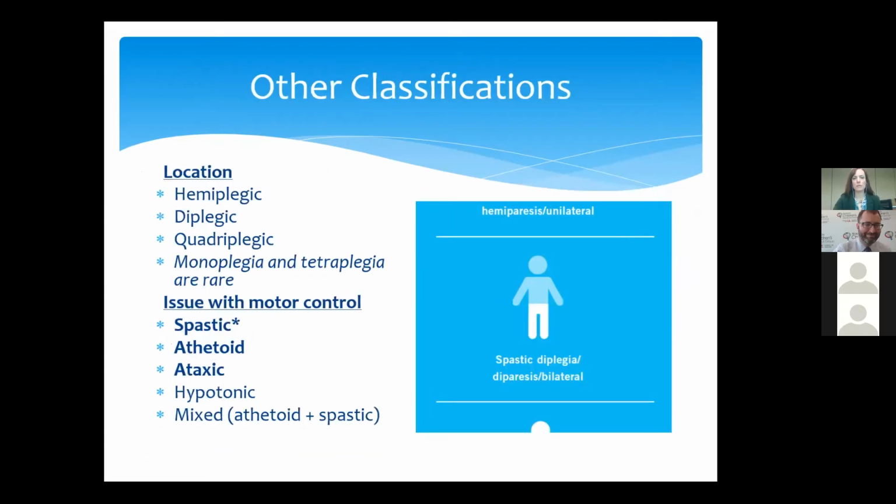So again, we need to describe the location of their weakness. And I would say that until this year, I have really never seen anybody with monoplegic CP, but I have seen it this past month. It exists. And there are also issues with motor control. Like I talked about, spasticity is one of our primary issues because we don't want it to develop into permanent contractures, but the athetoid and ataxic kids still need us, as do the hypotonic and mixed tone kids.